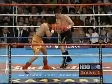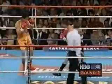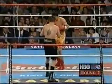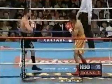Tapia investing more in the body in these early rounds. Right hand was blocked by Romero. Crowd loved it, but it was right onto the glove.